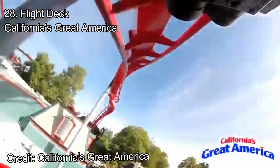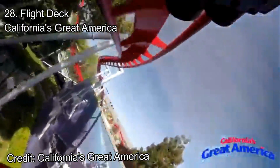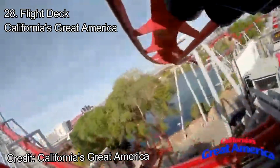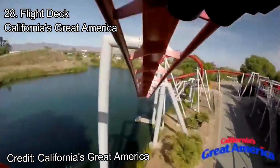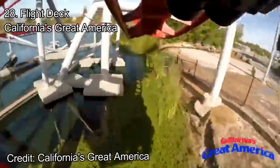28, Flight Deck at California's Great America. This B&M invert is one of the most intense inverts ever. While it is a very short experience, it's one of the smoothest inverts. It also has a very low-to-the-ground helix that provides the G's, and it's very whippy.